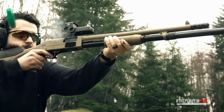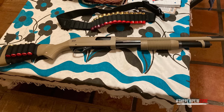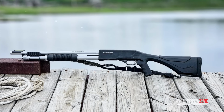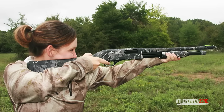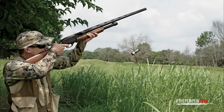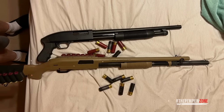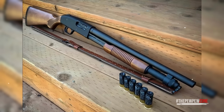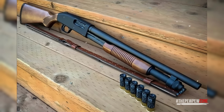This baby is engineered for quick, smooth cycling that you can count on when seconds matter. The SXP Defender isn't just fast, it's also built specifically with defense in mind. It features a hardy 18-inch barrel that's easy to maneuver around tight corners in your home, and with a 5+1 capacity, it strikes a nice balance between firepower and size. The synthetic stock and forearm are not only durable, but also reduce weight, which means less fatigue and more control when you're handling the shotgun.